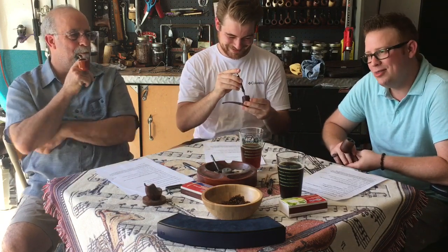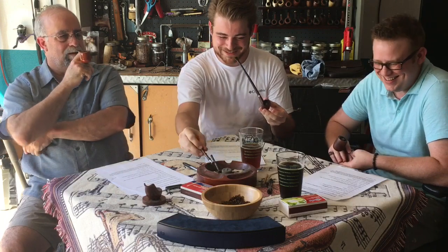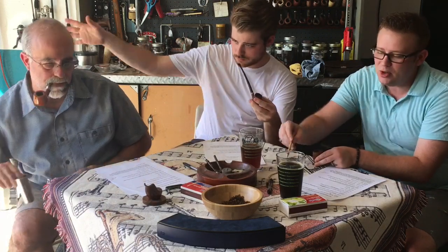The reason I give it a 3 is mostly just because it's not as strong a Balkan as some of the other things I've tasted. So when it comes down just to the category that this tobacco lays in, which is a Balkan, I wouldn't give it any higher than a 3. I feel like there's some other Balkan blends that are more worthy of a higher score than that. So that overall gives us a 2.8.